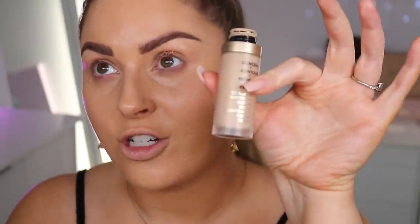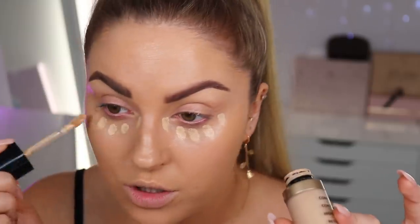And then the other one, the shade Almond of the Born This Way Sculpting Concealer. I mean, I've still got loads left. This thing is huge. Best value for money in the world. But compared to every other concealer, this and the NARS one are the most empty and most used. So I'm just doing some dots around my eye area.